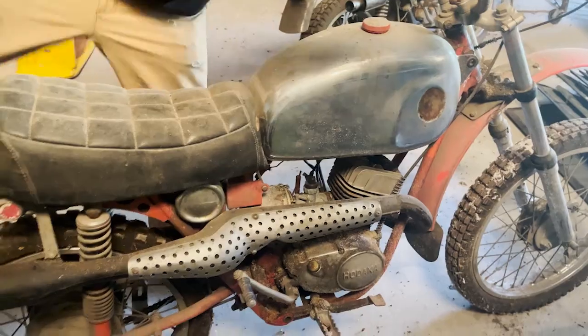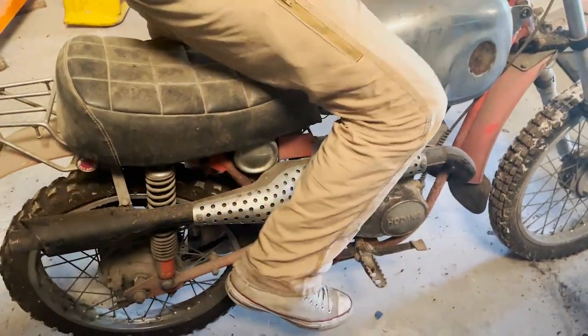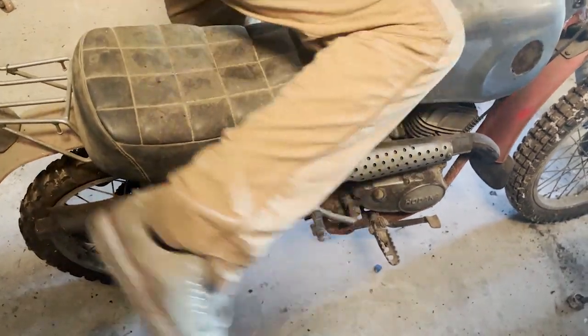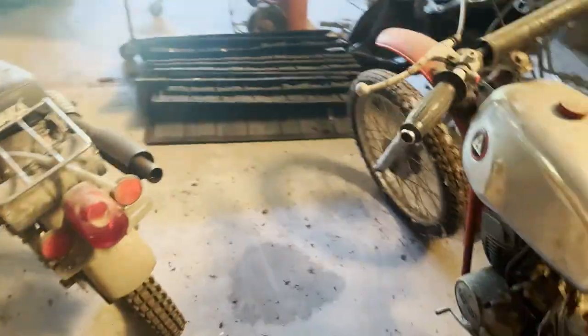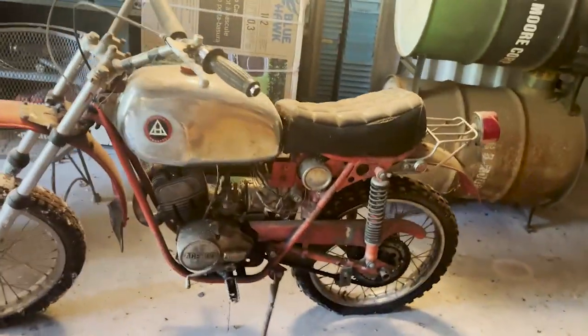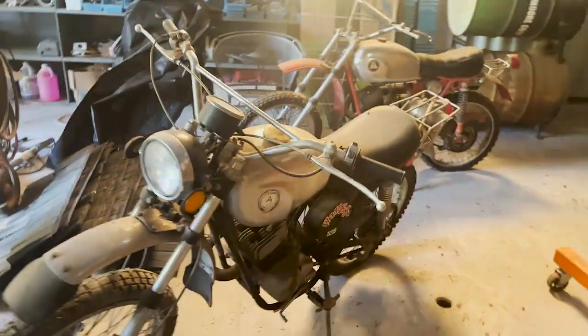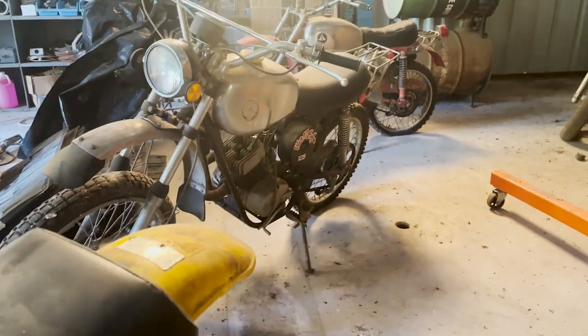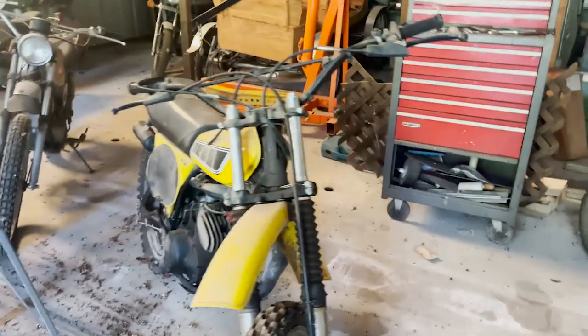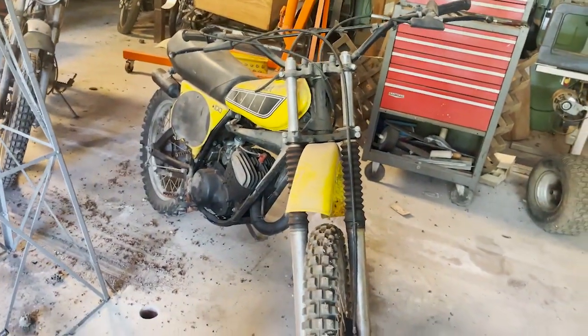Let's see if this one's capable. Oh yeah. So they kick over. So this is what we're looking at here. Four Hodakas in the garage barn thing here, pushed in the corner. My buddy Chad hit me up, asked me if I'm interested. So I drove out here and looked at them. I'm really digging on that Yamaha though. I think it's cool as crap. I'd love to ride that.